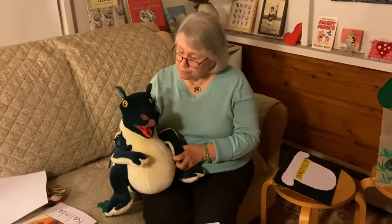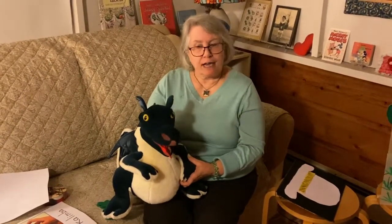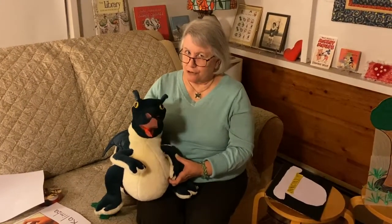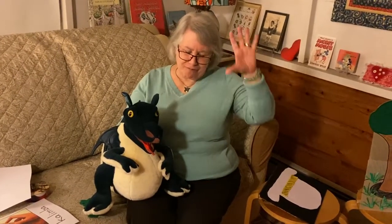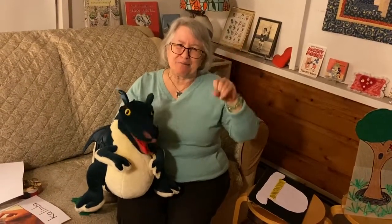That's okay, Greeny. Well, Greeny's friends wanted Greeny to puff out fire, and Greeny did not want to. Greeny wanted to puff out something else. His friends wondered, what would Greeny like to puff? Can you help me tell about the puffing? Take your hands and make a pretend puff. Puff, puff, puff. Greeny wants to puff.